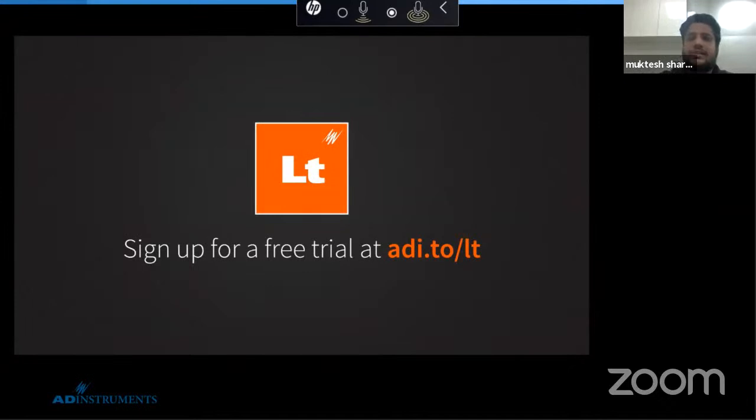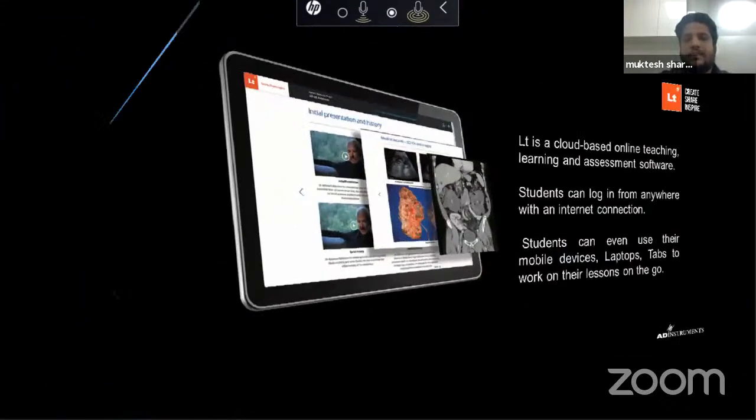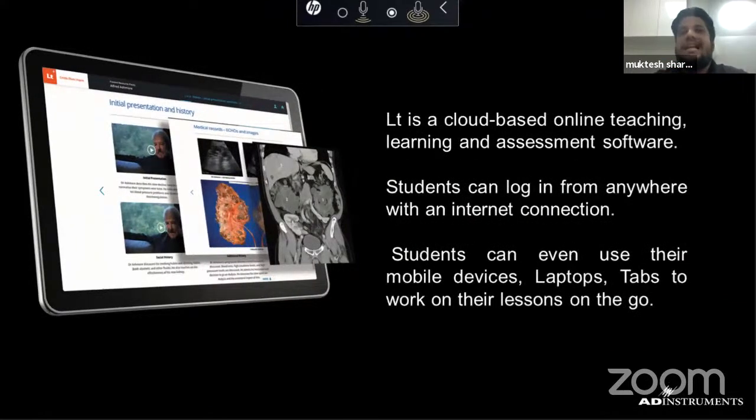So this was a basic introduction to LT, where we have shown how LT is used for customization and everything. Now I'll explain what LT basically is.